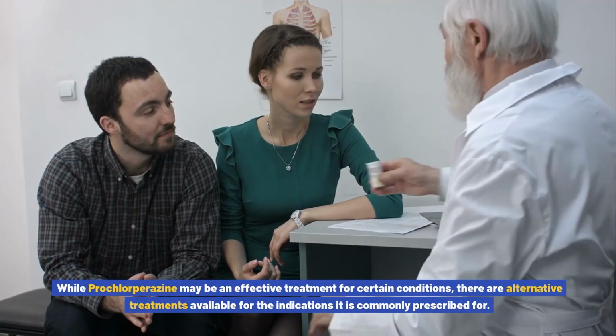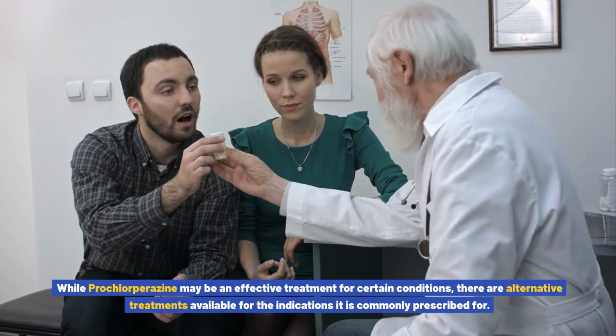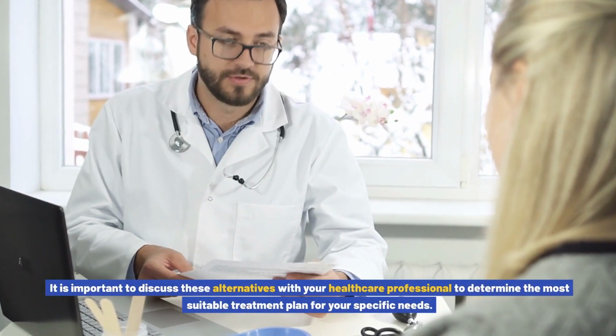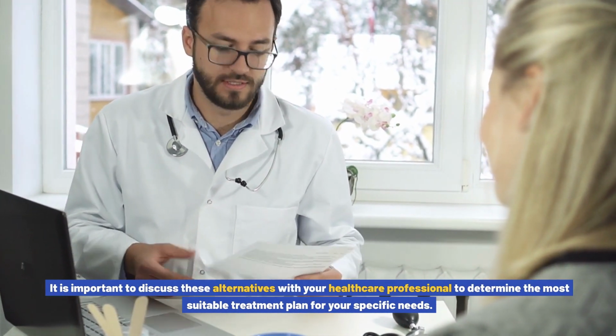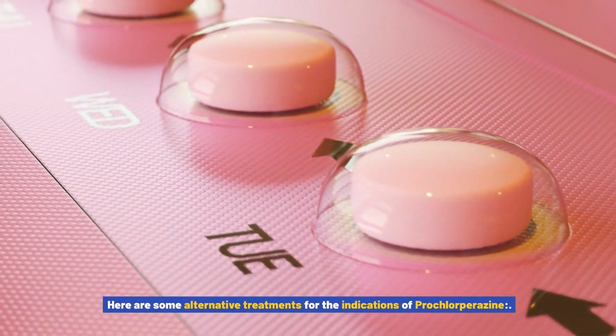While prochlorperazine may be an effective treatment for certain conditions, there are alternative treatments available for the indications it is commonly prescribed for. It is important to discuss these alternatives with your healthcare professional to determine the most suitable treatment plan for your specific needs. Here are some alternative treatments for the indications of prochlorperazine.